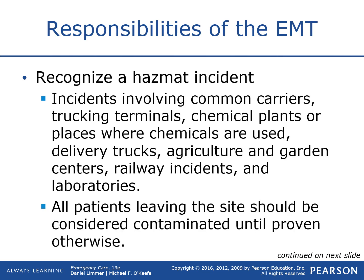So your job as an EMT, it's essentially to recognize it's a hazardous incident and then get away from it. So that's really what we want to drill into you guys, is just know how to recognize it and stay away from it. So recognizing that incidents can involve trucks, they can involve ships, they can involve trains, anything that chemicals are either used or transported in can be an area of hazardous material. So if you go into a warehouse or some sort of commercial building, there could be a hazardous material there. All patients leaving the site where the hazardous material is should be considered contaminated until proven otherwise.